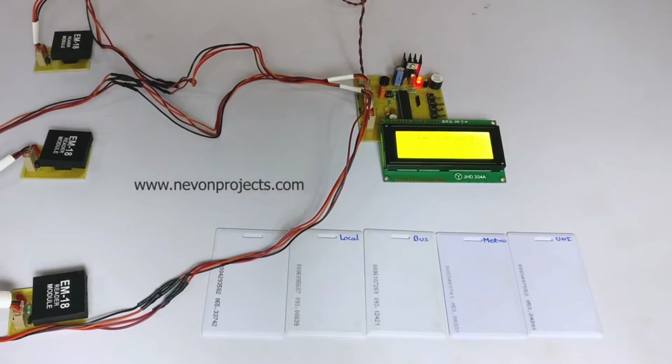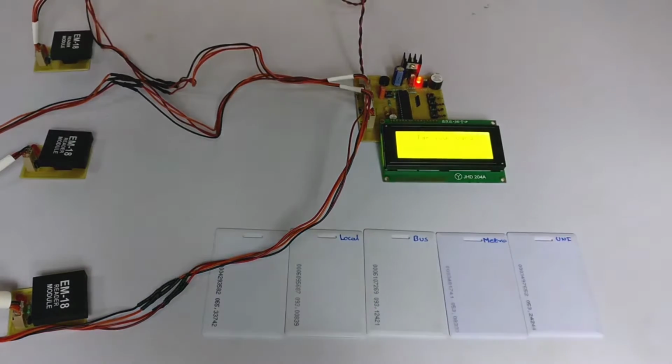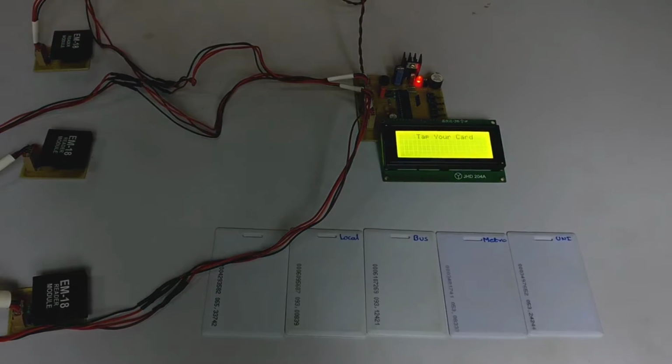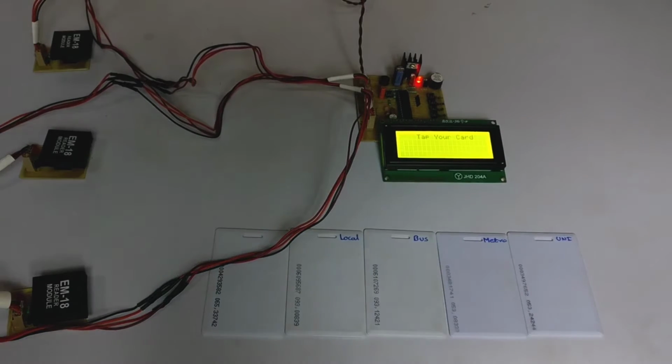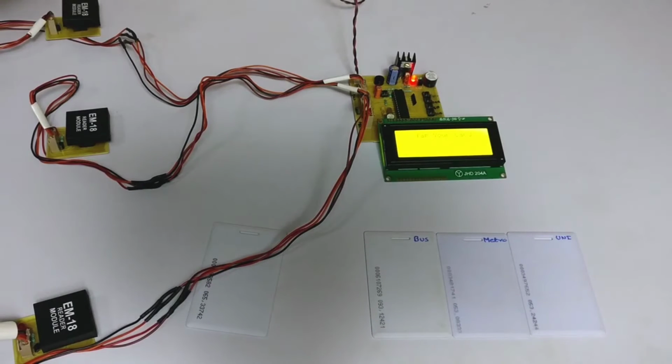So we have the dedicated cards for these readers, and also we have a universal RFID card, which can be scanned and a ticket can be purchased with on all of the modules. So that is why it is a universal card. So now let us see how the project works. Let us swipe this local RFID tag on the local transport.